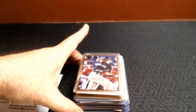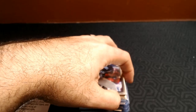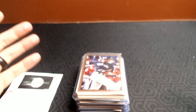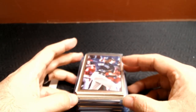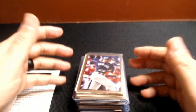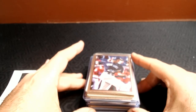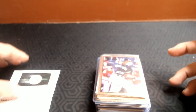So I've done a video in the past that's very notorious where I talk about buying into a team break, and that was a case break where you buy one team and then you get all the cards from that one team. And this is about random team breaks, which is a little different. You buy spots, so technically, yes, if you bought one spot, you would get a random team break. But I'm going to go into what I do and how I enjoy it.